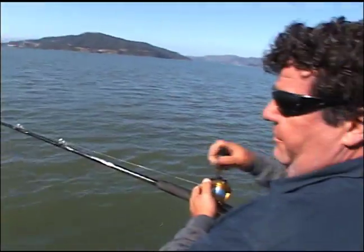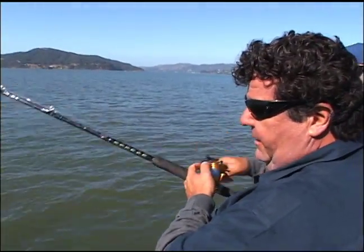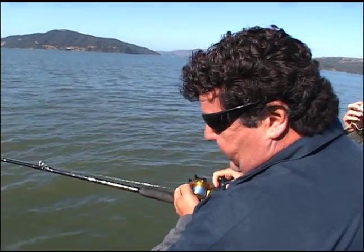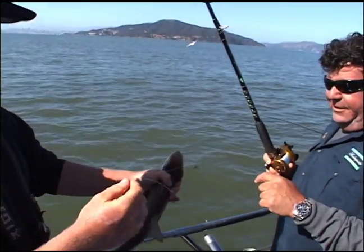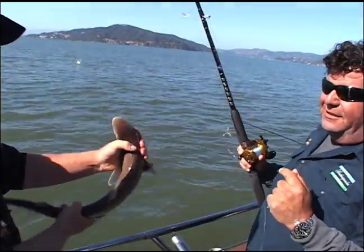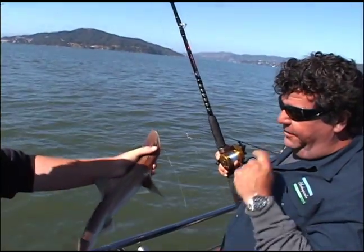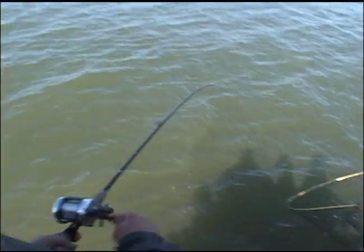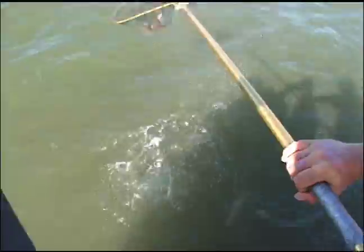Okay, I got a fish going right now. Let's see what I got. It's not acting like a big fish. Hopefully it's a halibut. There it is. Shark. Another exotic. Here's a fish I just caught. It's a little shark. What kind of shark is this fish? Sand shark. A little sand shark. Reel down one more time, Sean. Right on it. Nope, not quite that far.